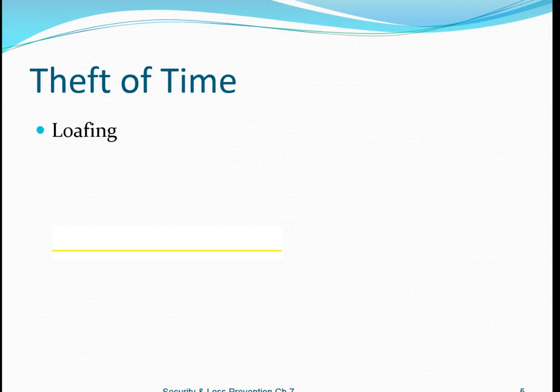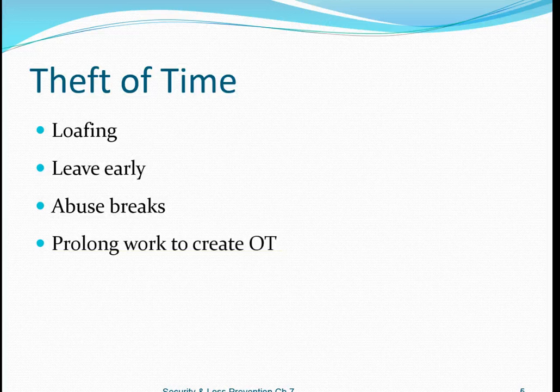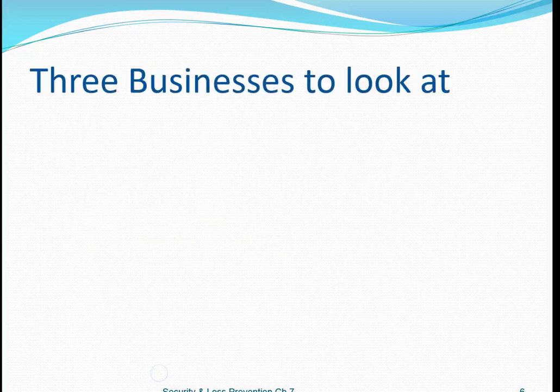What causes theft of time in an area? Loafing, leaving early, abuse of breaks. These all prolong work to create overtime, and again, overtime takes away from the bottom line.